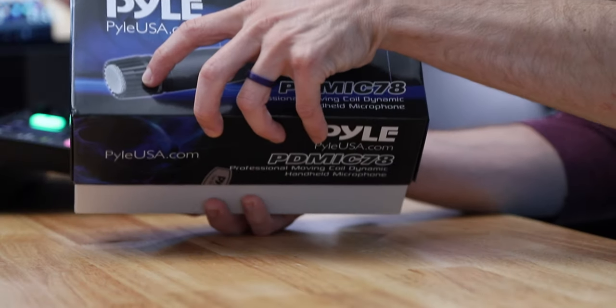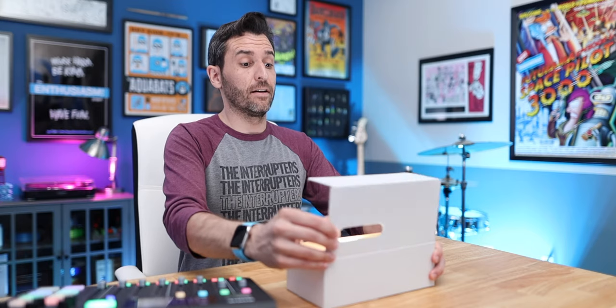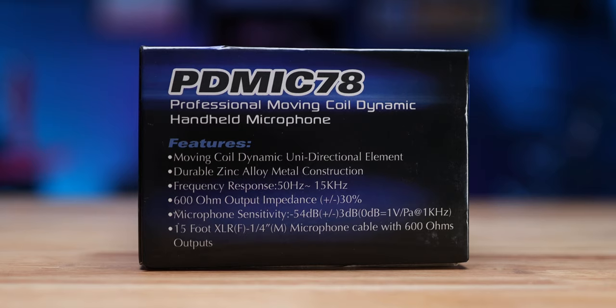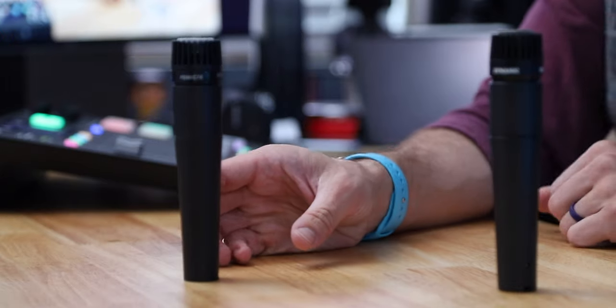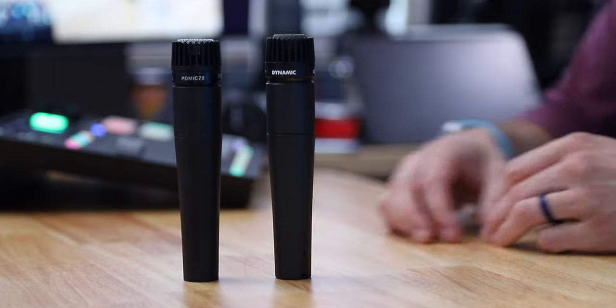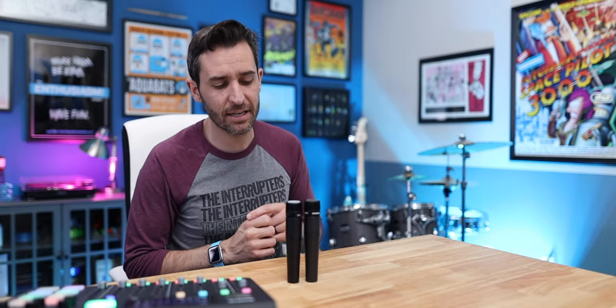You can lift this up, see the mic itself. Oh look, I left my light in here. And of course, the actual star of the show, the microphone itself, the Pyle PD mic, which right away you can see the Pyle mic and the Shure are almost identical. So these mics look really similar to one another. The Shure is slightly, ever so slightly taller, but otherwise they're exactly the same.